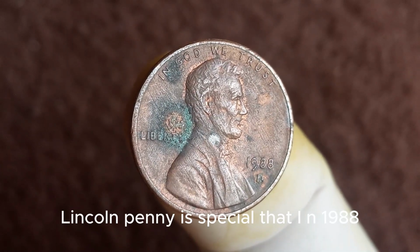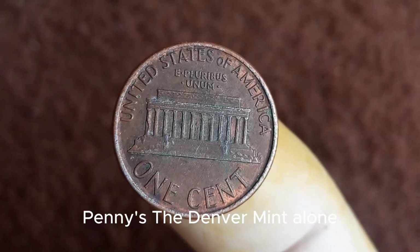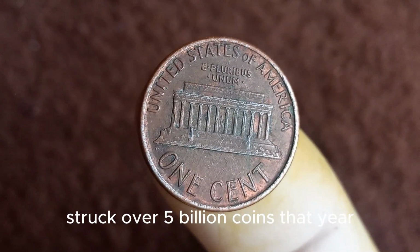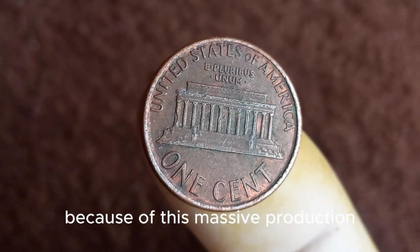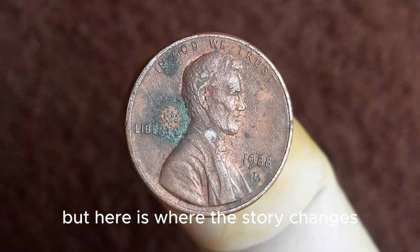In 1988, the United States Mint was producing billions of pennies. The Denver Mint alone struck over 5 billion coins that year. Because of this massive production, people assumed these coins would never be valuable, but here is where the story changes.